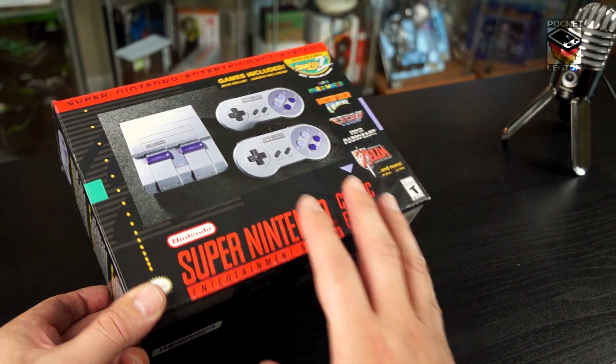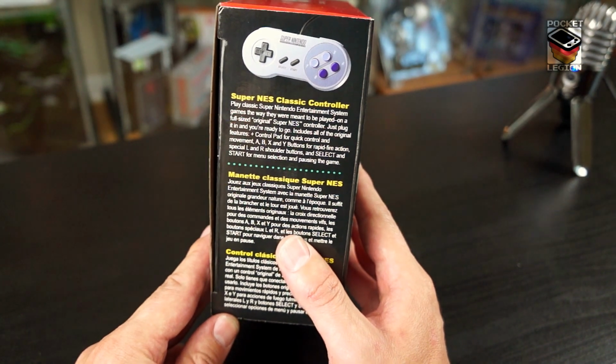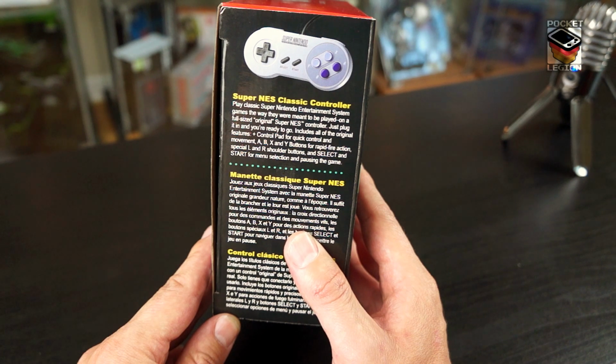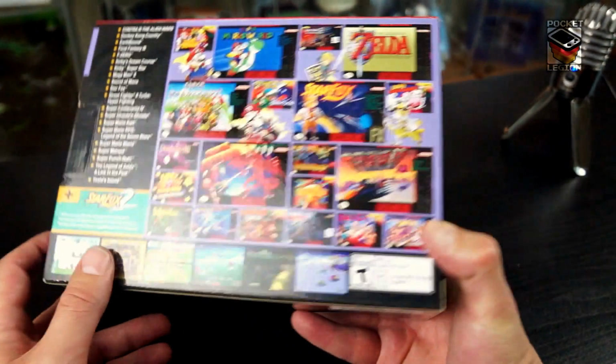The rest of it is fairly standard Super Nintendo packaging. Super NES Classic Controller, plays Super Nintendo Entertainment System games the way they were meant to be played. Oh no, they are full-sized. I was about to say, I thought they were full-size controllers, and they are.